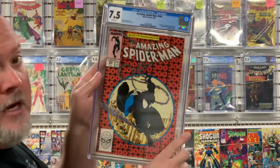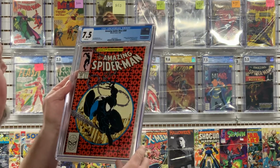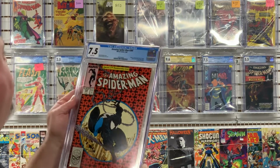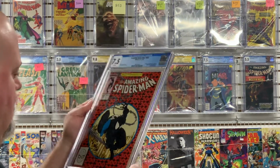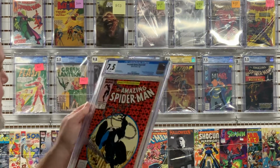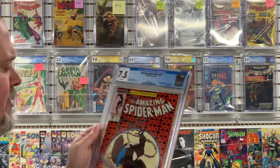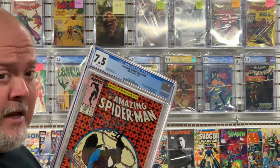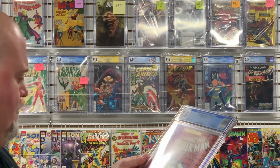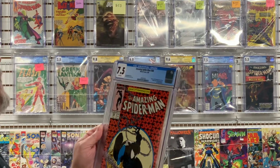Can't see myself on the camera, so hopefully I've got this right, but I see no reason why this book should be a 7.5. This might be a candidate to crack and resend, because this is boggling my mind. I see no reason. CGC usually does a good job. More often than not, I've been surprised by the grading and gotten a better grade than I was expecting, but this is really disappointing. I have no reason why this is a 7.5.